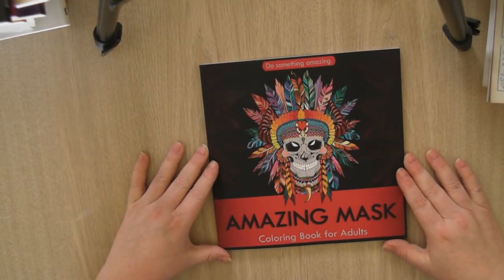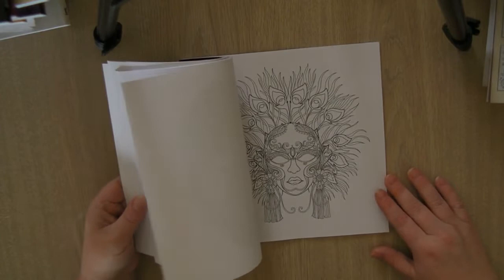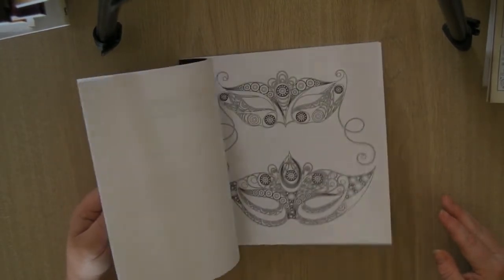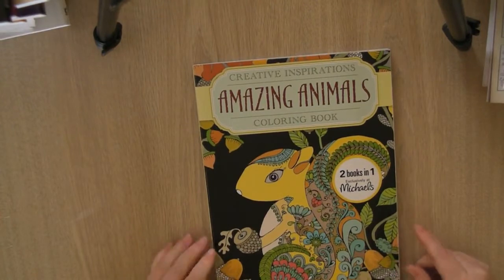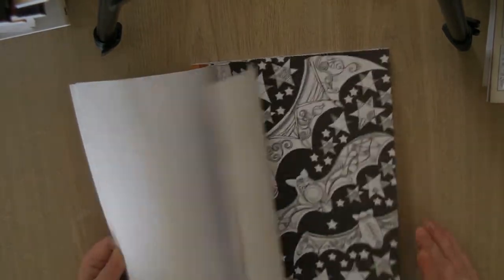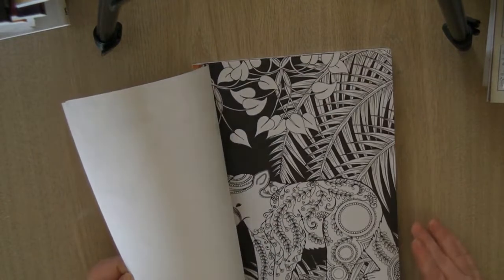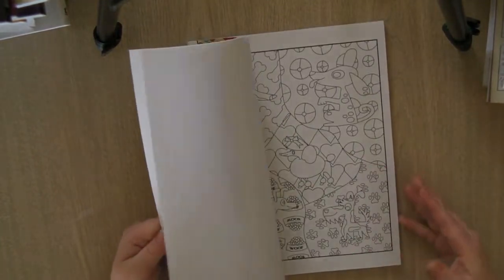Here's another one from Amazon. It's called Amazing Mask. So it's just different masks. Oh, excuse me. We're nearing the end here. Another one from Michaels. This is the Amazing Animals 2 books in 1. Creative Inspiration. So on the back side you're going to get the black background. There's one that I colored. And on the other side you get all your white backgrounds.